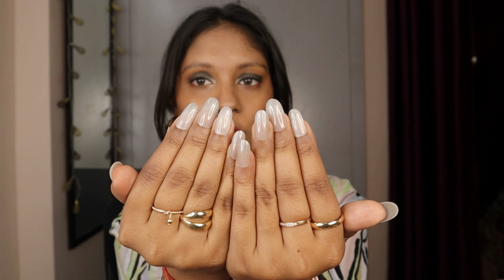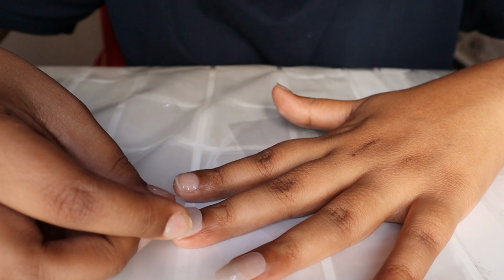Starting off with these stick-on nails, like they're so pretty. I love them. I used to get those salon gel nail extensions which cost around 2,000 to 3,000, and something like this would even cost more. They're so easy to apply.